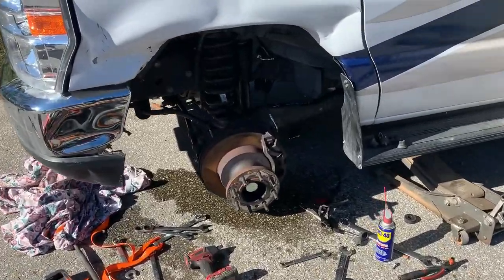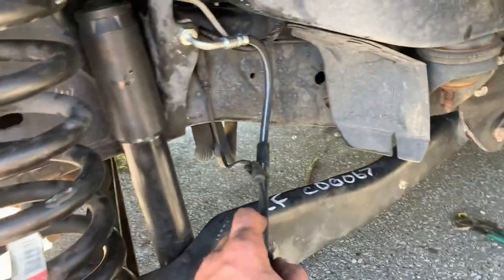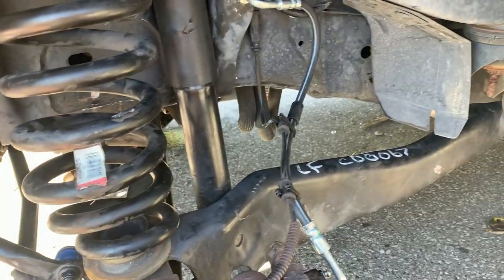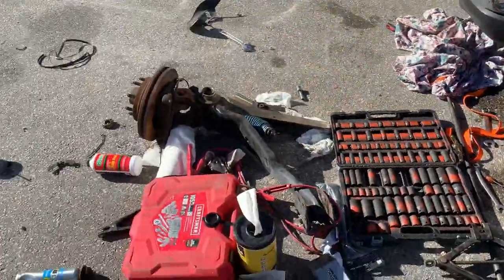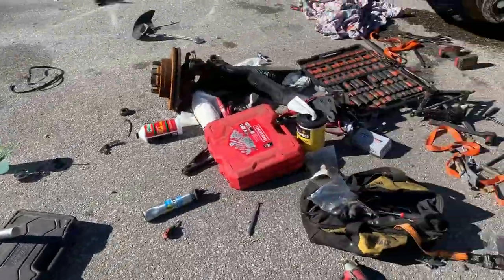All right, so here it is. We got the suspension all on, we got the brakes bled, we have a new brake hose. Everything looks like it went back together pretty good. We're ready to put the wheel on. Got a new tire on it. And then clean up this mess.